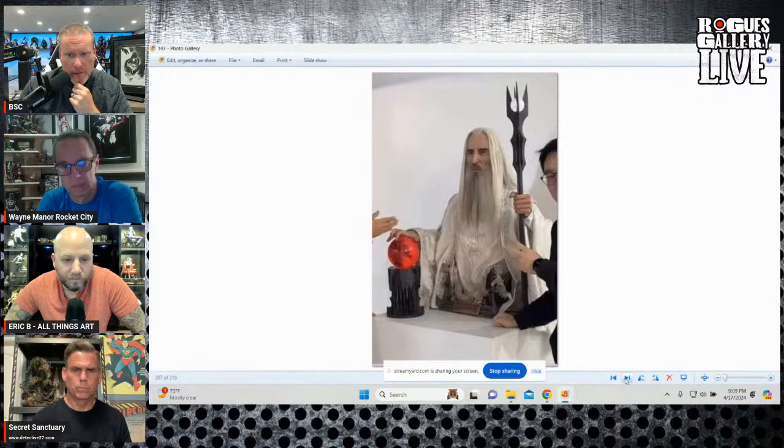This was a photo of the Christopher Lee Infinity piece. I thought this one, I haven't seen many photos of him, but it's looking good from what I've seen so far. Awesome. Yeah.